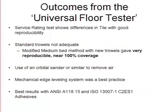What have we found then from the universal floor tester? Well, we found some interesting things. First, you shouldn't use a standard trowel with this product. A square notch trowel is going to get you in trouble. And Ben's going to go through a lot more on the tools themselves, but we do recommend specific trowels for this product that allow you to interlock the trowel marks on the back of the tile and the floor itself.